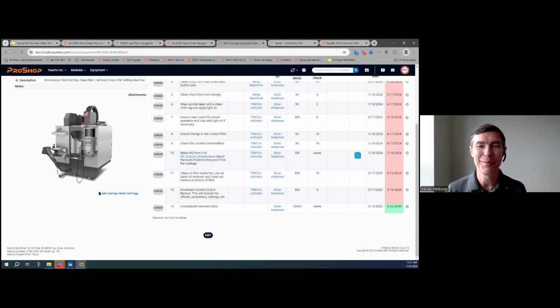Obviously, as they get older, maybe they need it a little more frequently. But that is similar to that coolant maintenance. That would be a preventative or at least an instructive kind of "where is this machine at," and probably give you some opportunity to change some of that. So definitely work order based for that kind of maintenance.